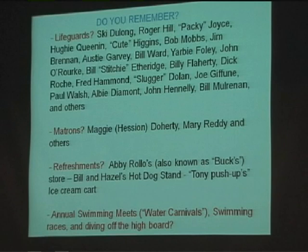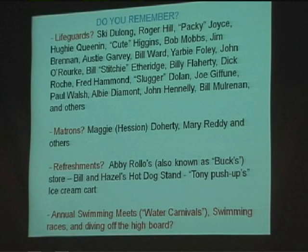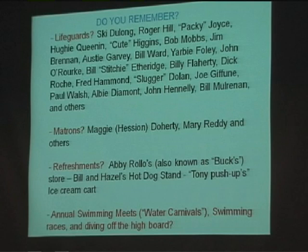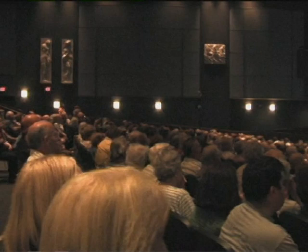But people have told me, I'm just touching the tip of the iceberg here, I know, so I'm leaving people out. But Skidoo Lyons, Roger Hill, Packy Joyce, Queen and Cute Higgins, Bob Mobbs, Jim Brennan, a boy that taught at the high school for many years, Austin Garvey, also a teacher, Bill Ward from the South End, Yabby Foley, John O'Rourke, Jack O'Rourke, Bill Stitchy-Etheridge. Bill is with us tonight. Bill, raise your hand. Nice round of applause. Billy Flaherty, Dick Roach, others, Fred Hammond, Slugger Dolan, and others and others. Johnny Henley, Bill Boren, I think they're here tonight as well.